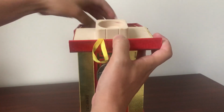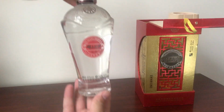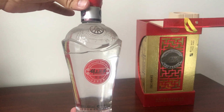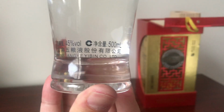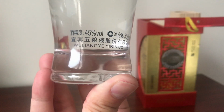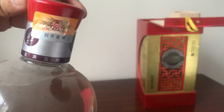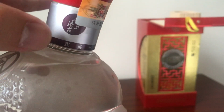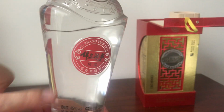Okay, let's take a look at this bottle. Ooh, there we go. One bottle of Wuliangye. 45% alcohol by volume, 500 milliliters. Wuliangye Yibin company. Yeah, that's pretty sweet. Gotta make sure it hasn't been tampered with. Looks good. Look at that. That is dusty. Yeah, that thing's been sitting on the shelf for a long time.